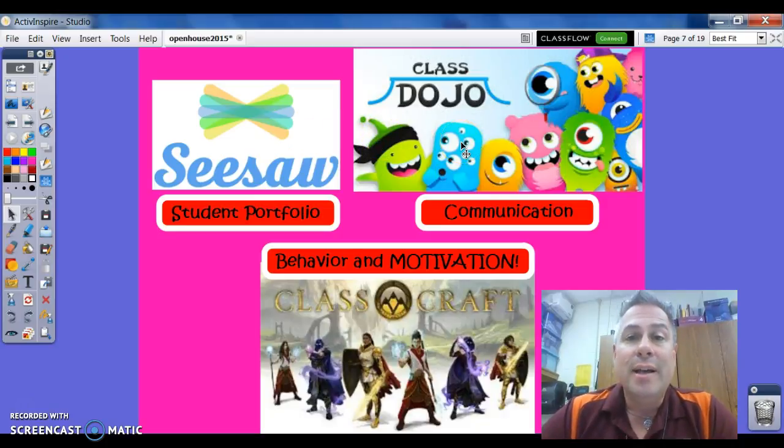Class Dojo, I don't use it as a behavior program, so if they're getting dings or anything like that, that's not what I use the Dojo for. What I use the Dojo for is because I like the easy communication they have, where I can drop a picture in, put links into activities, and put a short note. So that is where you'll find that in the class story section.